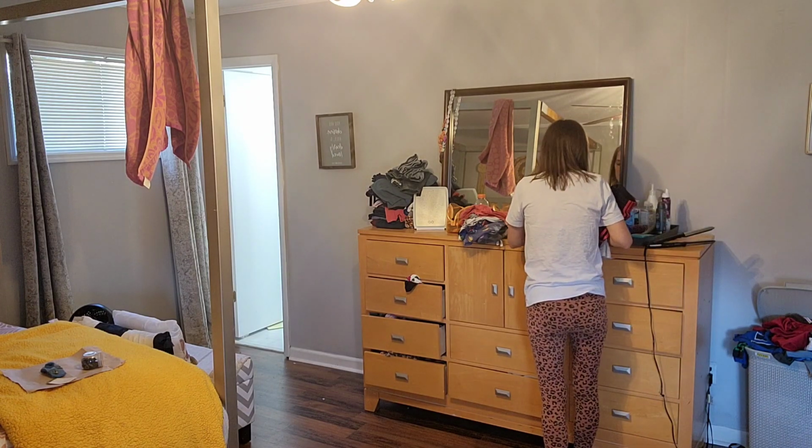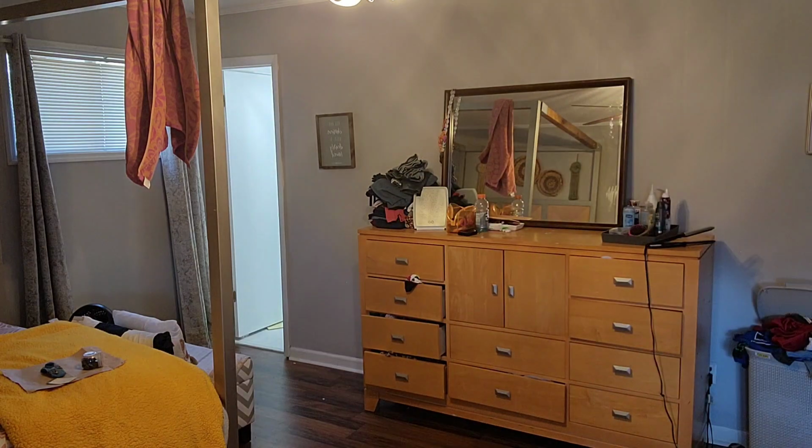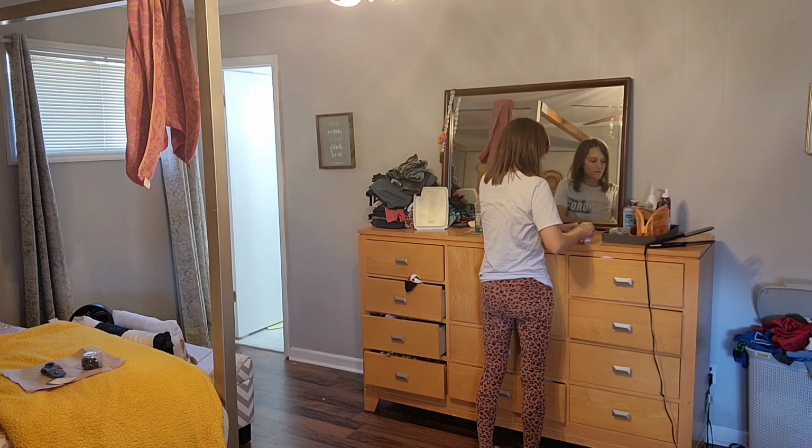Bathroom, honestly, unless it's at night. I really don't come back here very often unless it's to get ready or go to sleep. I stay in the middle in the front of the house, but I am going ahead and clearing all of these things off of my dresser.